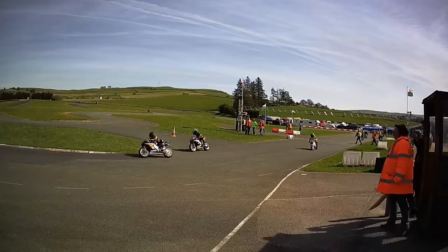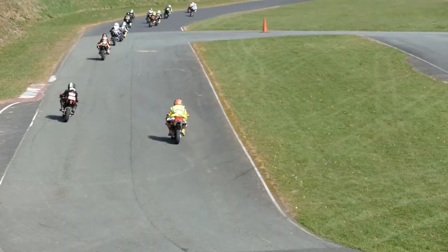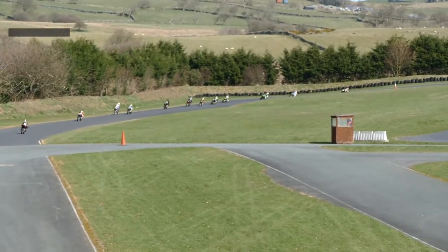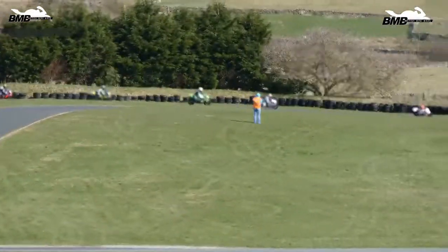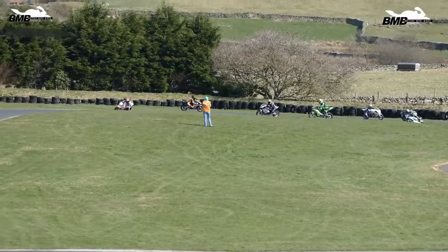Away we go with the first race of the day. The Mini GP riders making their way up the hill. Long off-cambered right-hander. And it's a good, clean start. One rider left behind on the grid, but the rest of the grid away perfectly.